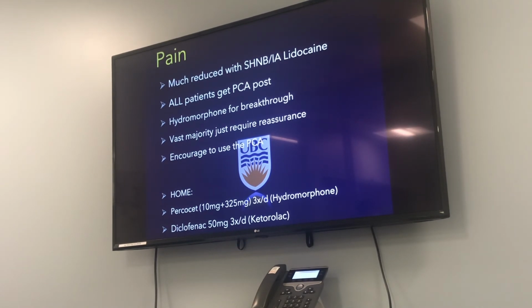Sometimes the fellow or whoever will come out and see the patient, but that's when you want to trigger calling us, is when you've given as much as you can in terms of the PCA and Hydromorph, you still feel like that patient is not controlled, and then it's just worth giving us a call, so at least we can decide whether we need to do anything more. But again, encourage the patients to use the PCA and just reassure them, and then they go home, depending on who the attending is, either with Percocet or Hydromorph and Ketorolac or diclofenac.